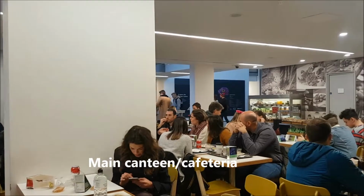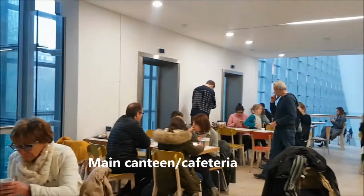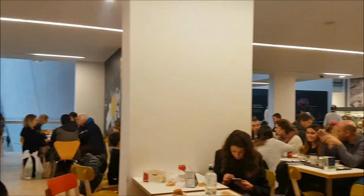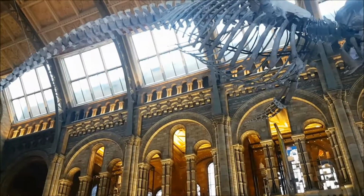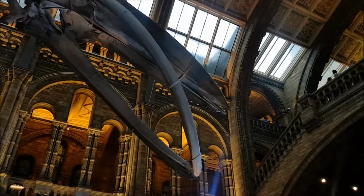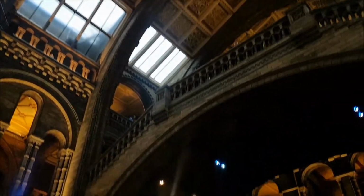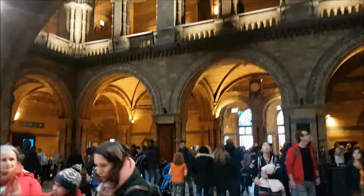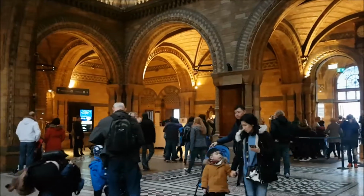This is the main canteen cafeteria area, but we are not having anything here because we're going to have tea at the Victoria and Albert Museum. There's still a load of things to do and see in this museum. It's massive, but we haven't got time for it all, and we wanted to go and visit the Victoria and Albert Museum as well. So we're just heading out of this museum now and will be walking a short few minutes over to the Victoria and Albert Museum. That's a good thing about these two museums. They're almost next to each other.